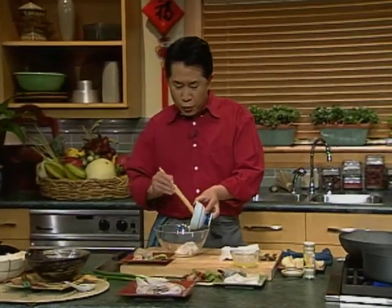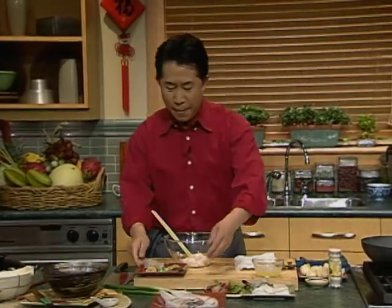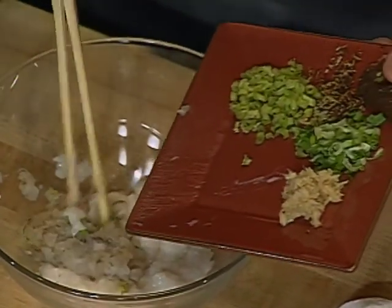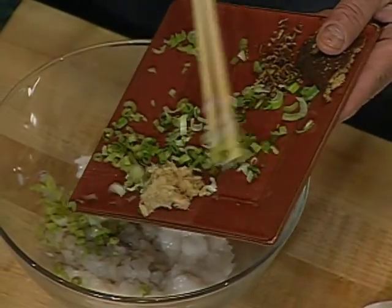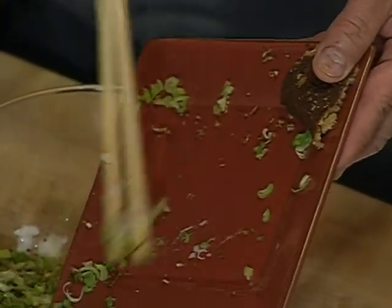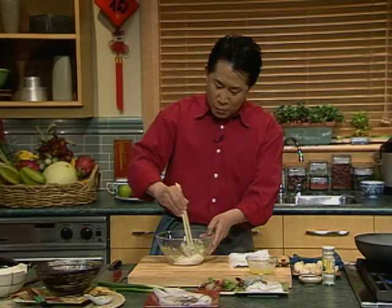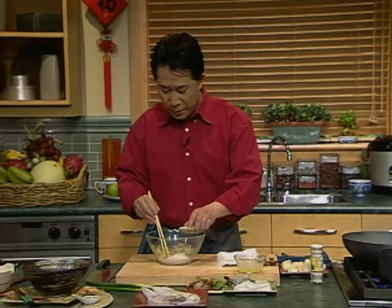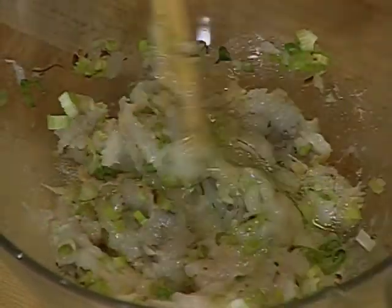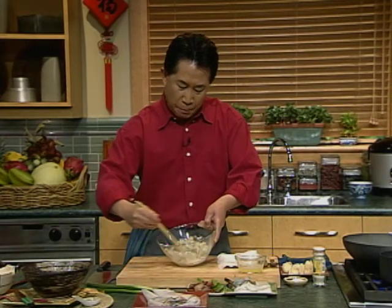I'm putting some fish mousse. This is a very unique wonton I'm making for you. Some fish mousse. This is the filling for my wonton. Some chopped shrimp, Chinese celery, green onion, ginger, and look at this, tangerine peel, aged tangerine peel. The more aged, the older it is, the more flavor, the more fragrant. Then mix them all up, put a tiny bit of salt, a tiny bit of pepper, and a tiny bit of egg white, if you want. Mix them all up, look at this. This is a blender.